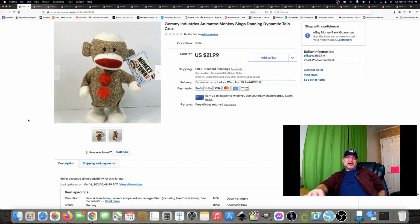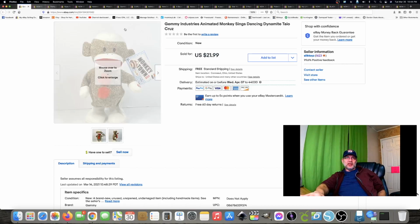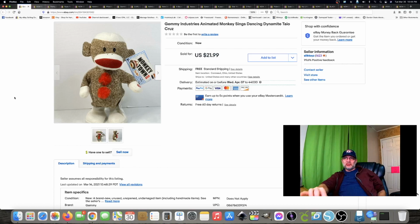So anyway, any Jemmy I look up. I actually got 2 of these. There was another, not this exact same one, but 2 Sock Monkey Jemmies. The other one hasn't sold yet. It's more of a Christmas theme. I guess this one is too, but the other one has a Santa hat on it, so it'll probably sell closer to Christmas. But I think I paid $2.89 or something like that a piece for them. So pretty decent turnaround on that.